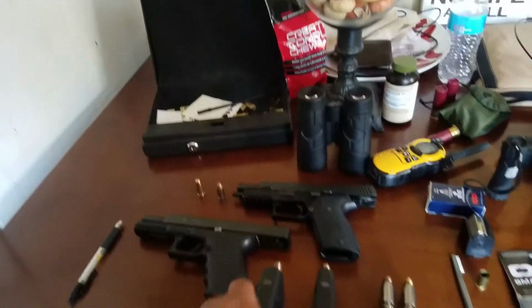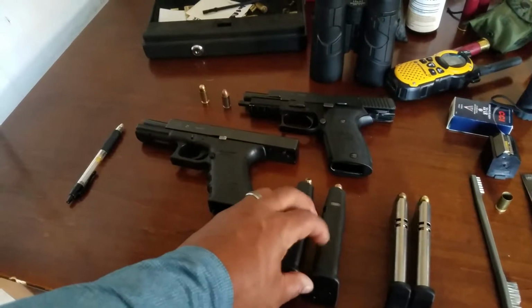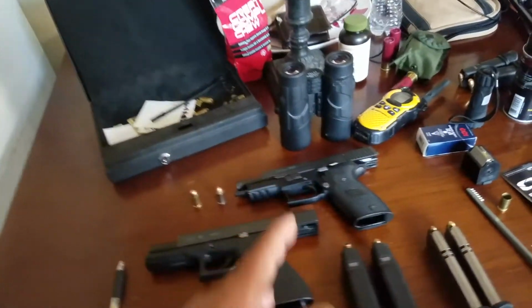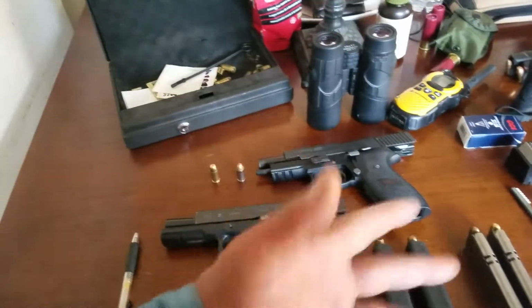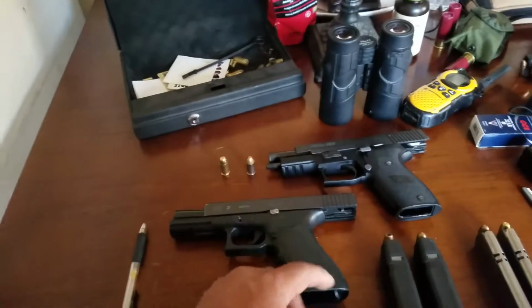I buy different kinds of ammunition and shoot them all to see how they affect the target. I shoot at cardboard, ballistic gel, wood, 2x4s, drywall, just to get an idea of what it does when it impacts different kinds of targets and materials, so you can see what ammo works best for you in your particular sidearm.